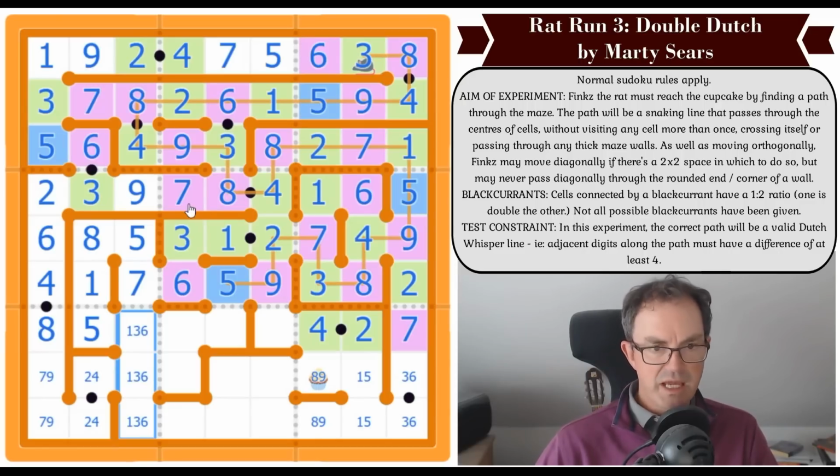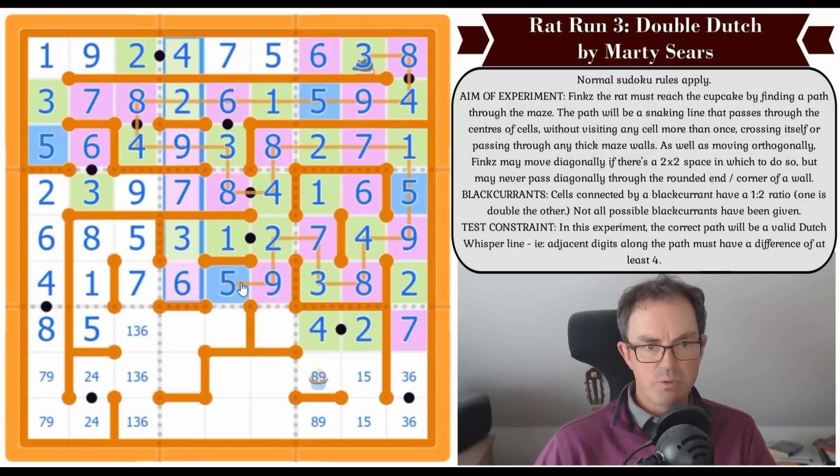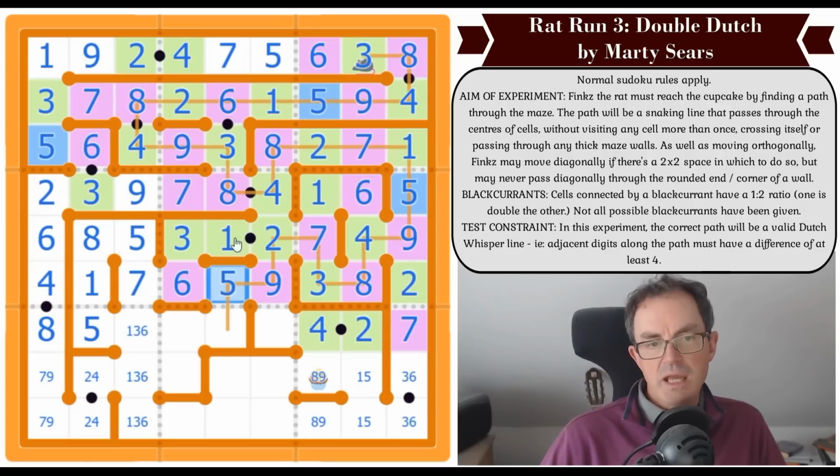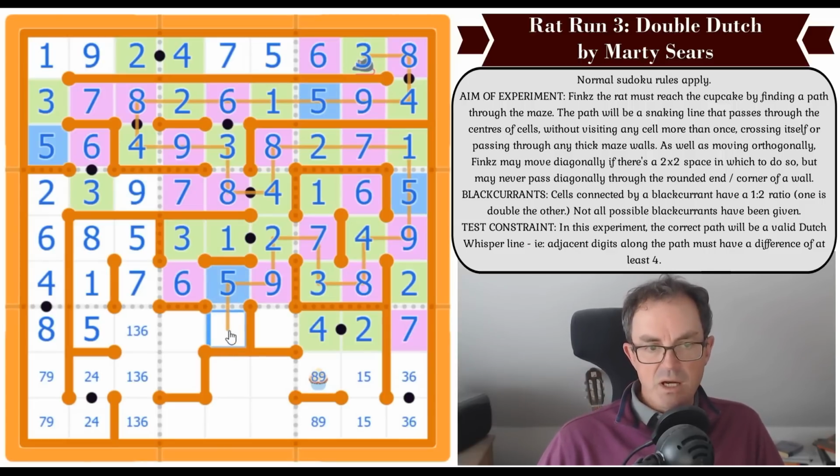I think I'm just going to carry on with Sudoku, and then we'll investigate. Well, actually, I can see the path must go downwards, because this digit here is too close to 5. So we do go down here, but we can't. Oh, right, okay, yeah. This must be a 9. Because we need a digit that's 4 away at least from 5.